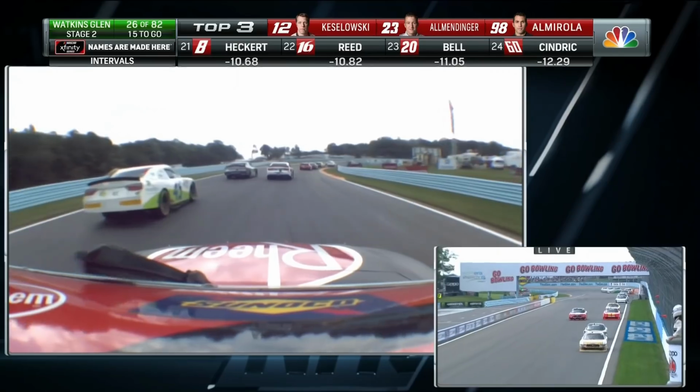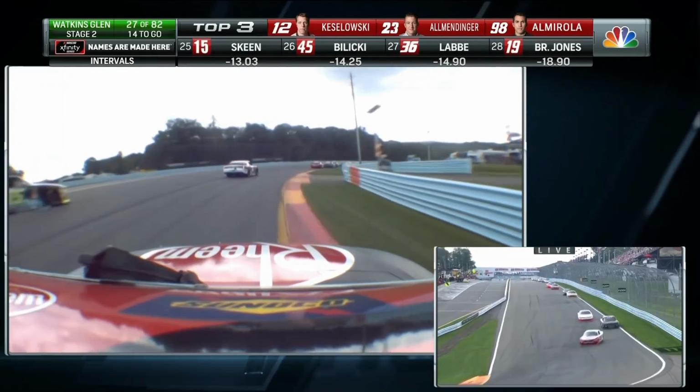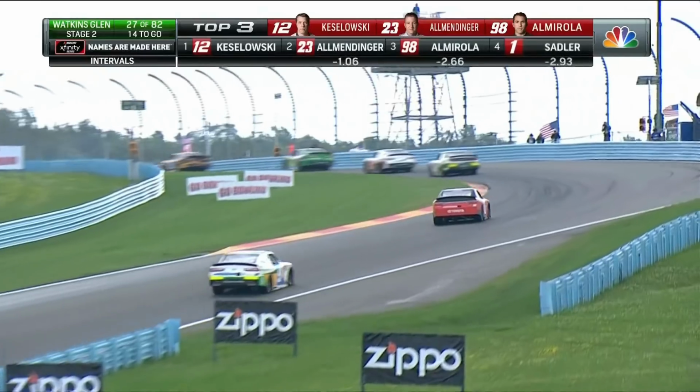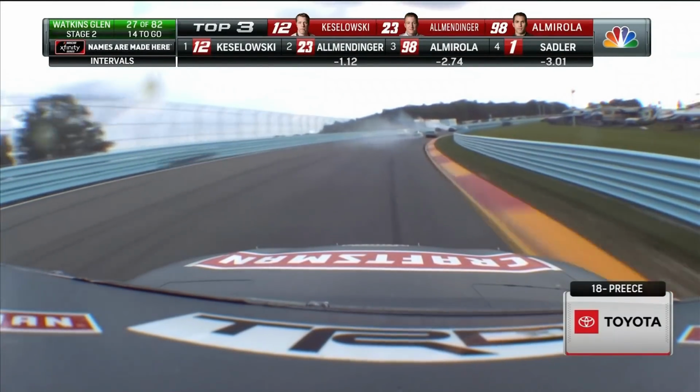Guys, the wind's picking up. Raindrops are starting to fall for me over here in the inner loop. And Ryan Preece, watching Ryan Preece come up the hill into the S's. He's had Tyler Reddick there trying to take that spot away, but we got a crash.